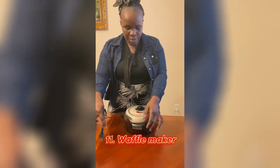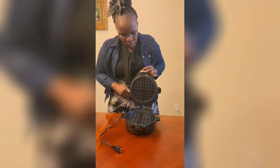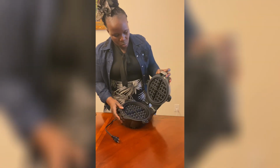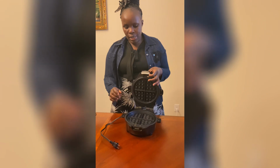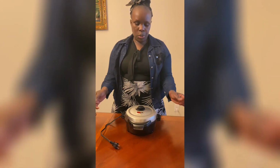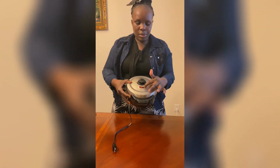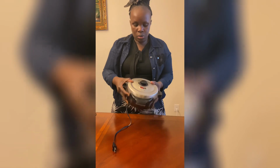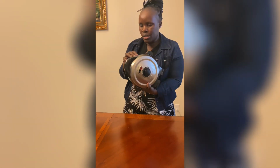This here, it's just for making waffle. It's the standard size, I think, but what I realized, it makes thick waffles, so just eating one you're full. The knob here fell off, but when it lights up you can tell if it's ready when you power it on.